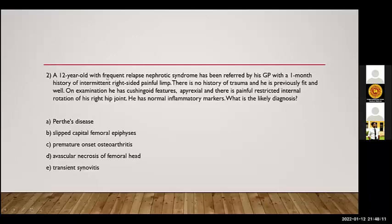A 12-year-old with frequent relapsing nephrotic syndrome has been referred by his GP with a 1-month history of intermittent right-sided painful limp. No history of trauma, previously fit. On examination, he has Cushingoid features, apyrexia, and a painful restricted internal rotation of his right hip joint. He has normal inflammatory markers. What is the likely diagnosis?